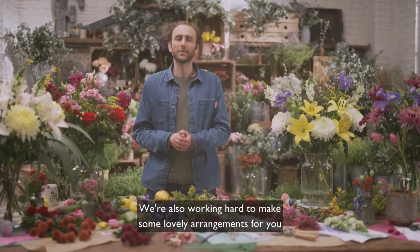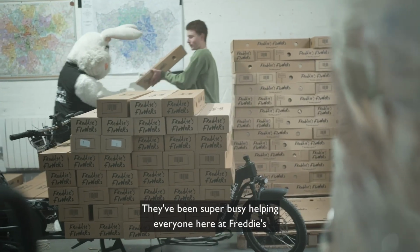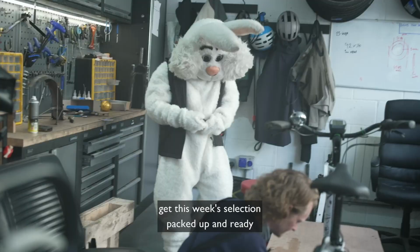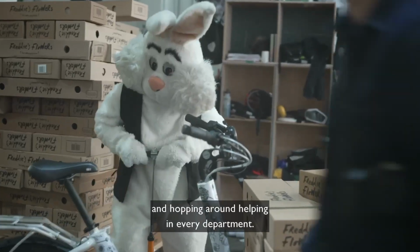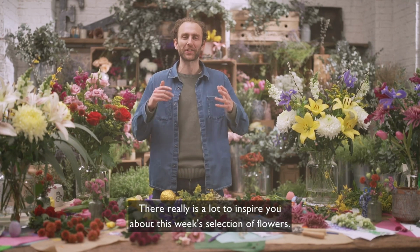We're also working hard to make some lovely arrangements for you, and my fluffy friend is helping to make this happen. They've been super busy helping everyone here at Freddy's get this week's selection packed up and ready, and hopping around helping in every department. There really is a lot to inspire you about this week's selection of flowers.